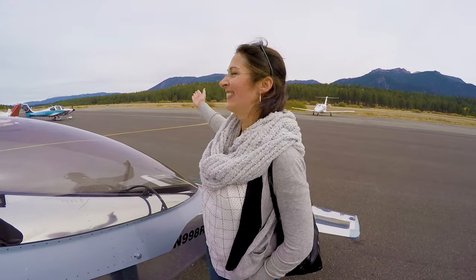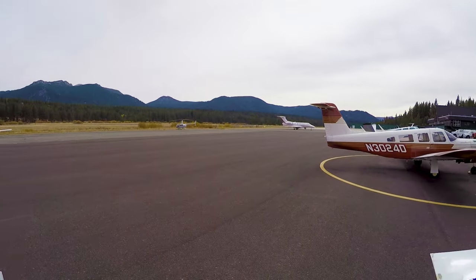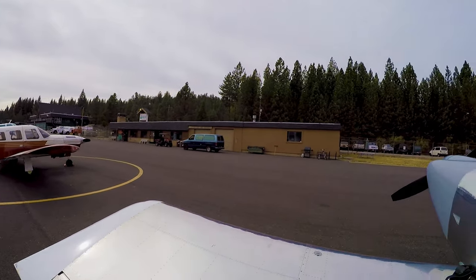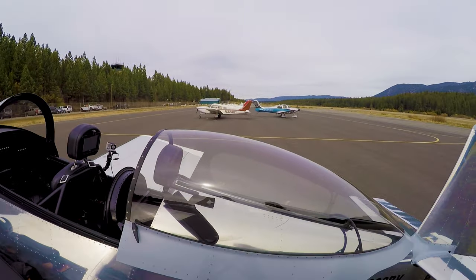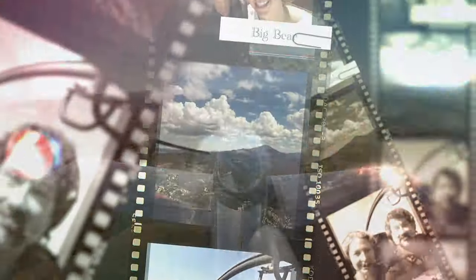When I met Matt and he said that he was a pilot, I had never been in a small plane. I had never known any other pilots. I'd only flown commercially. I had no idea what I was in for. And I think it was our third date. We flew to Big Bear, and it was unreal.